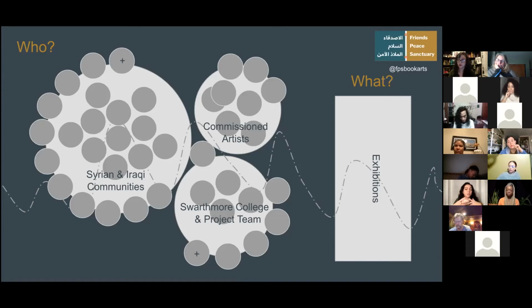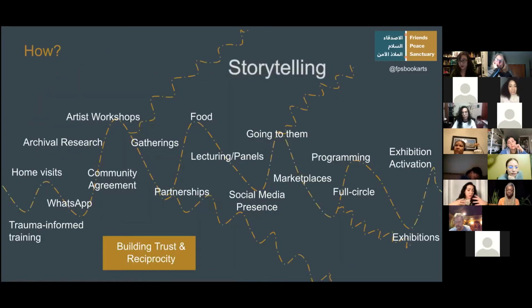So this idea of using the arts as a tool to build the sociocultural capital that allows people to navigate spaces in a more confident way is a lot of what this is. And so if you can go to the next slide, please. This is trying to break down what that process looks like in the Friends, Peace and Sanctuary project, all of the different ways that we integrated storytelling into a variety of spaces.